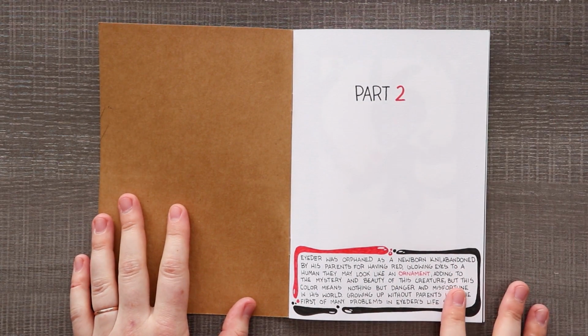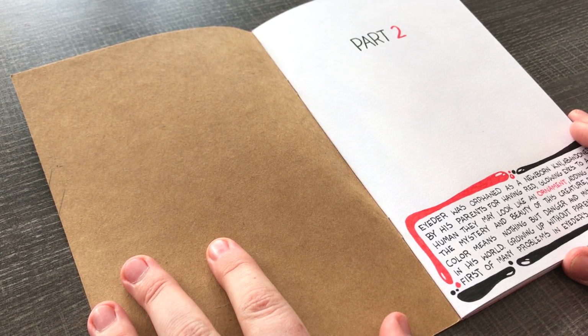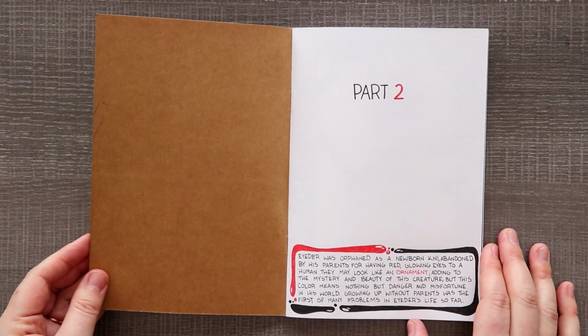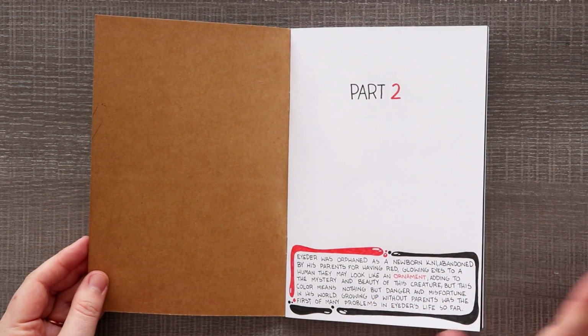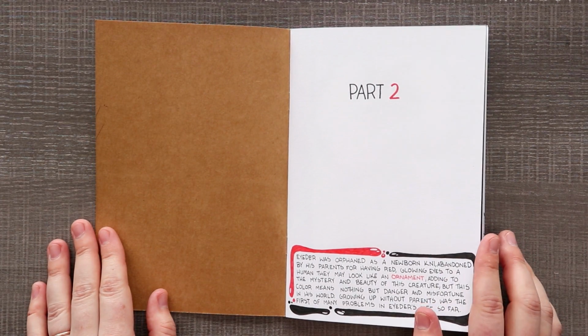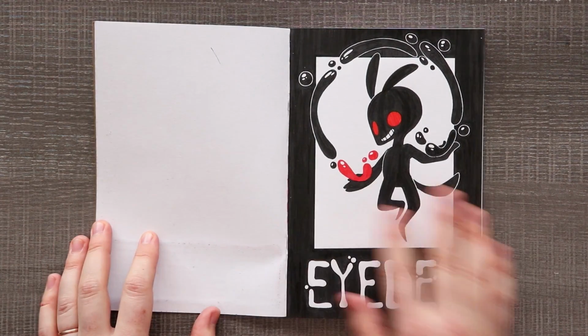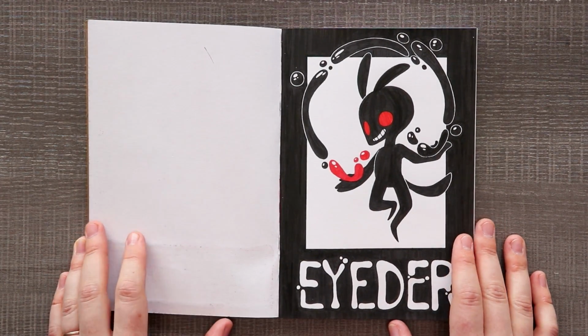So we have part 2 introducing our character Eider, which is our little fox-like creature who can shapeshift, which is really fun. The prompt on this one was ornament, and again, quite a stretch. I said his eyes were an ornament. I mean, you can say if I copped out or not, but anyway, here's our illustration.